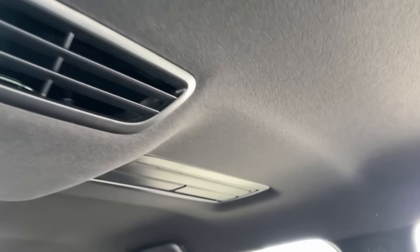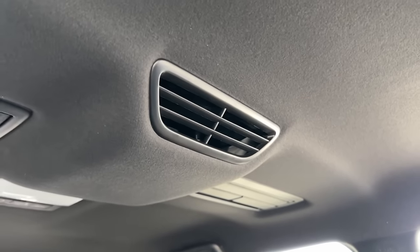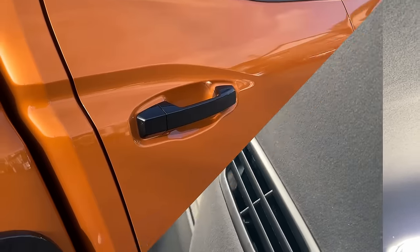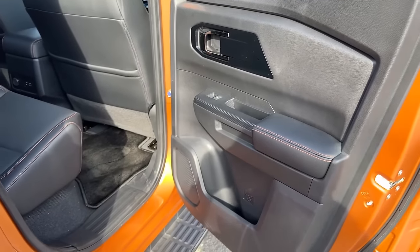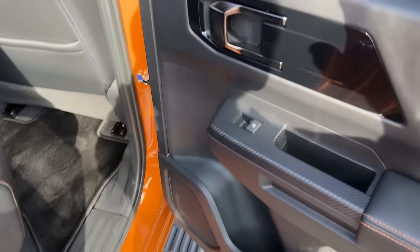I don't know if it is a circulator or a rear air conditioner, but I'll take a look at the rear seat later. Then let's look at the rear seats. Locking and unlocking is not possible with the rear seat door. This is what it looks like when you open the door. It doesn't open to 90 degrees, but it opens quite a bit.